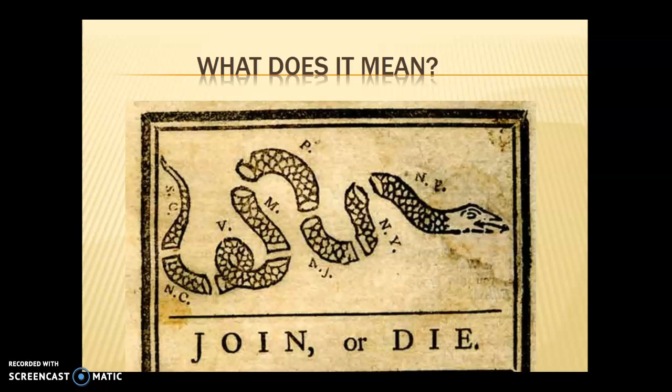Join or die, meaning if we are joined together, we are a fierce snake that is ready to fight and defend ourselves and bite at the enemy and defend all that we have here. But if we don't join together, then all we are is a chopped up, fragmented, dead snake on the ground. So it's an image that's trying to incite fear. It's an image that is trying to hit the hearts of people.